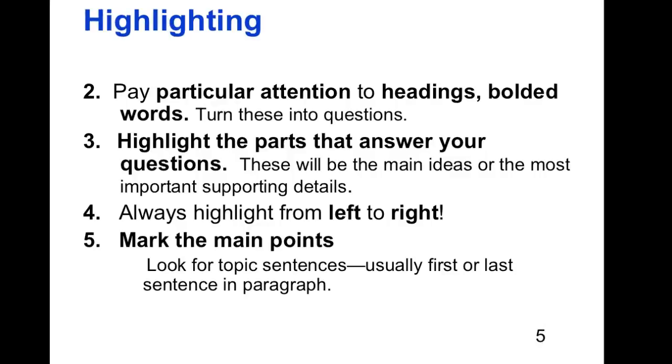Pay attention to headings and bolded words. I would encourage you not to highlight headings and bolded words because they're already called out to your attention by the textbook publisher. They're either in bold, or they're in color, or they're shaded, or they're called off into the margin. Textbook publishers do all kinds of different things to draw attention to certain important words.